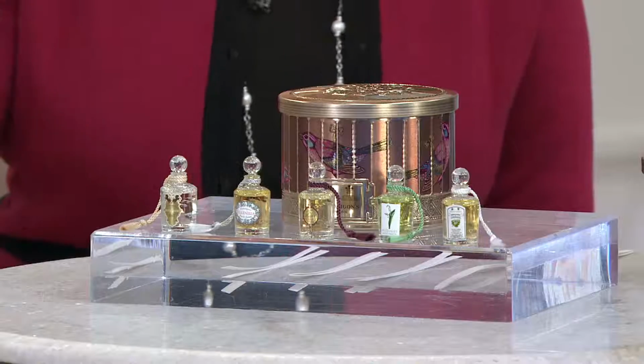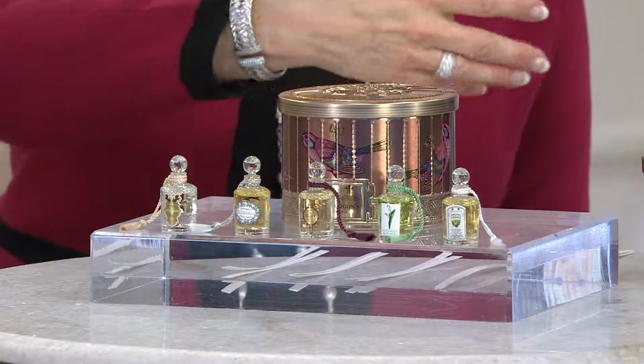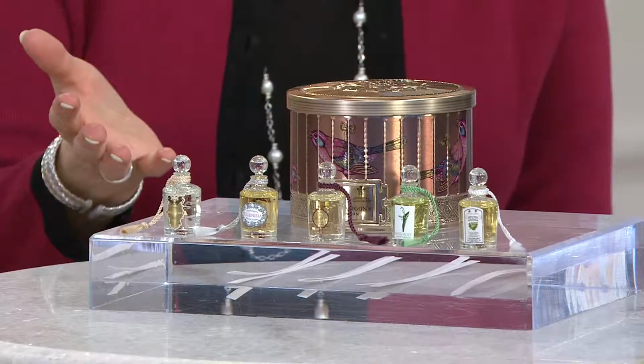I want you to know, if you've ever been there, that this is Penhaligon's. Penhaligon's is a very, very high-end fragrance in England and in the whole UK and really now around the world. Brian Kurtz is joining us. Brian, welcome. Great to have you here. Thank you, Mary Beth. So nice to see you again.